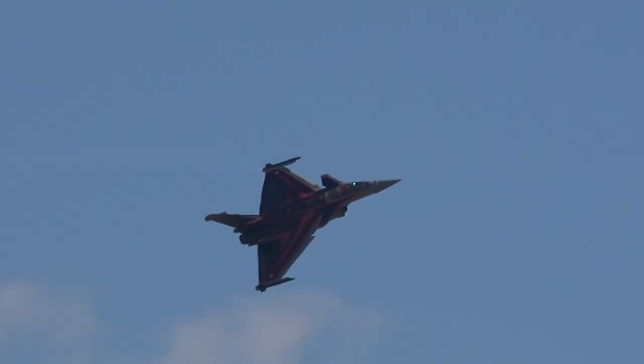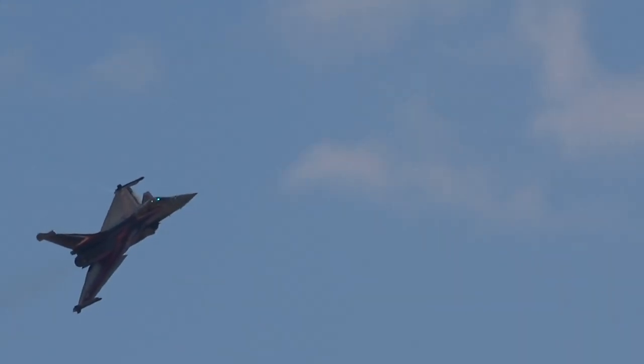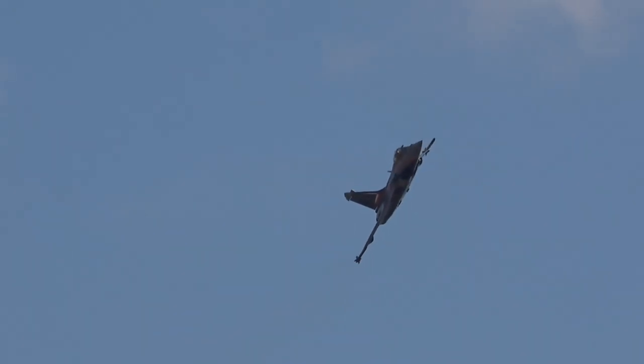With those little canard foreplanes, which is so typical of a lot of fighters of this generation.